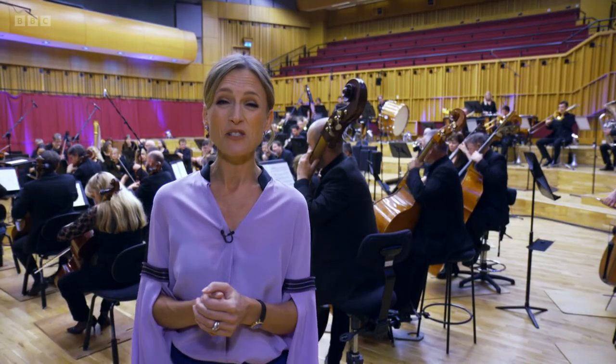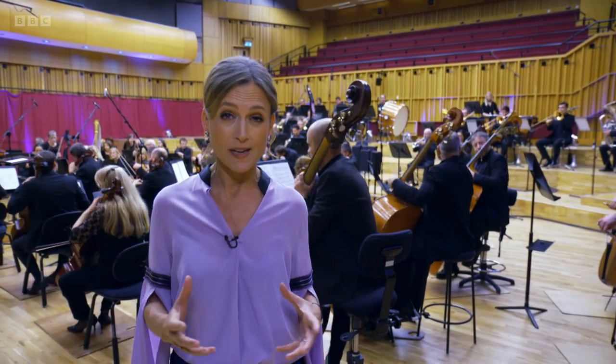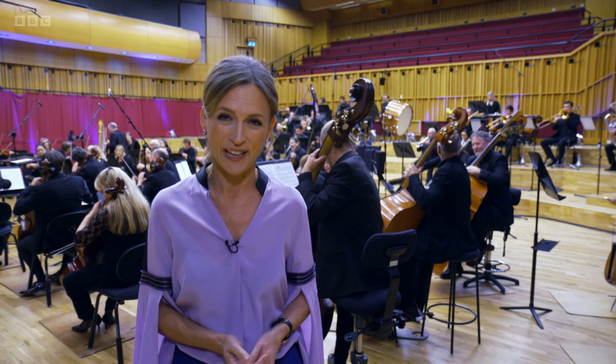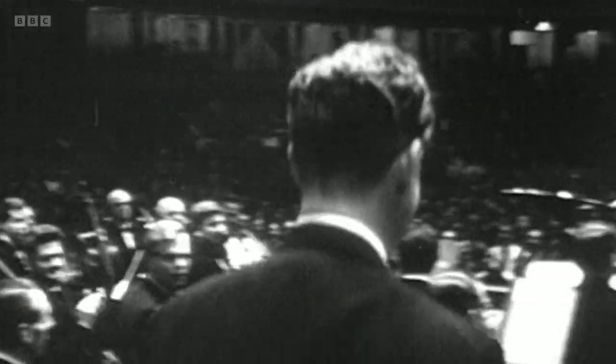So here in Hoddinott Hall in Cardiff, the BBC National Orchestra of Wales are going to perform the piece and explain why it's so fantastic. This is Discovering Benjamin Britten's Young Person's Guide to the Orchestra.